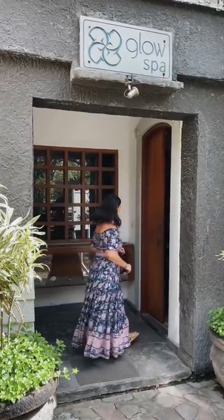Now, it wouldn't be a Bali holiday without some time spent getting some massages in the day spa. At Bali Mandira Resort, they have Glow Day Spa. The rooms at Glow Day Spa are inspired by Royal Balinese design. They're like an indoor-outdoor feel, and you can get all of the best treatments of the island right here while you're staying at the resort.